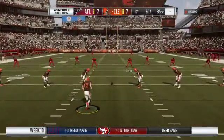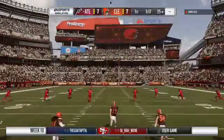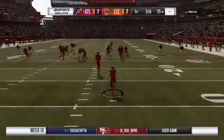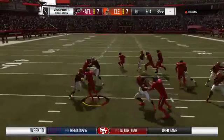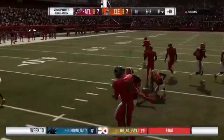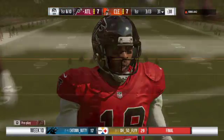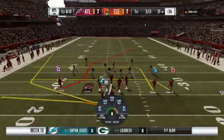So a tie ball game here as the kick's away. This is taken at the 3. And nice work on the return as they'll start their drive just past the 30-yard line. Line of scrimmage, the 31 now on 1st and 10.